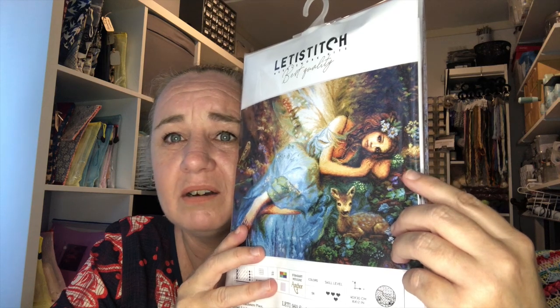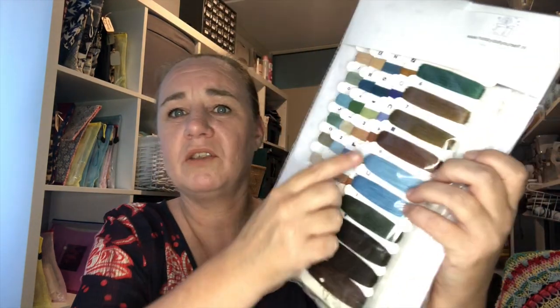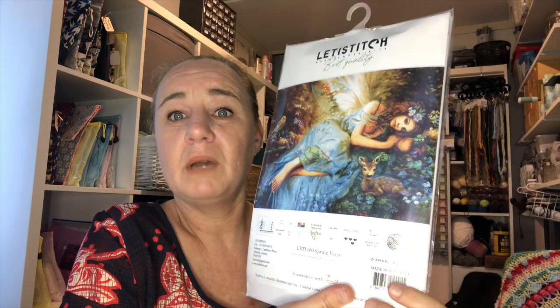I'm waiting on, because this is a kit and it comes with all the floss cards, but I really don't like these floss cards. I am waiting on the floss cards with holes to the sides. I'm going to put them in there. So when I receive them, I'm going to start stitching this one. And when I'm starting this one, I have 10 full coverage pieces on the go. It's madness, but I love it.